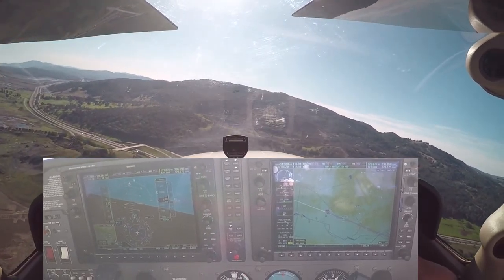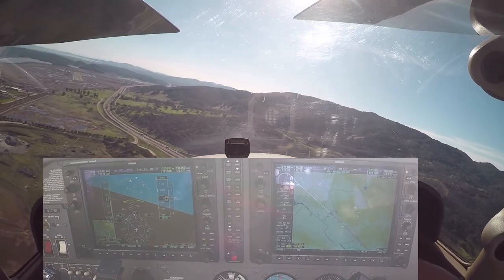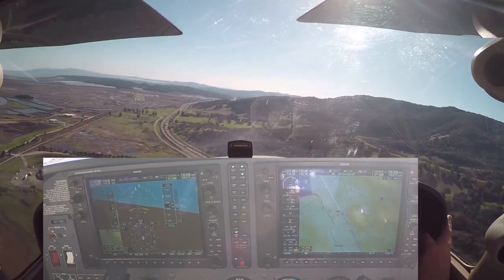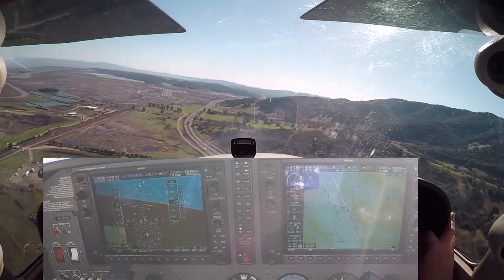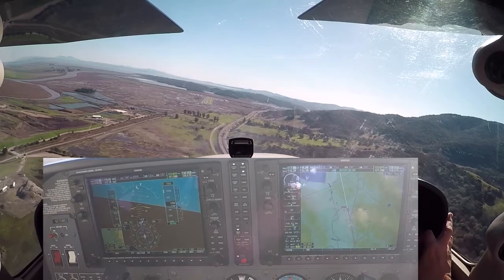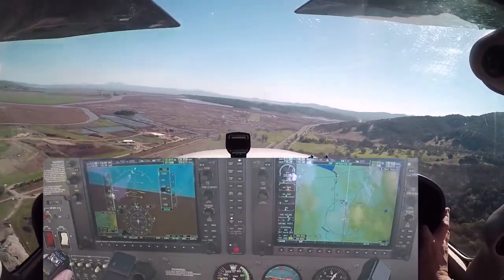NOS traffic, Cessna 2 Alpha Tails turning final for 13 knots, touch and go, number 2 behind the Cessna in front of the camp flight. Your flaps are at 10. You can't get your flaps up because your pitch is too low. Look at that airspeed. Get the pitch up, pitch up, pitch up. You can't get your flaps up.